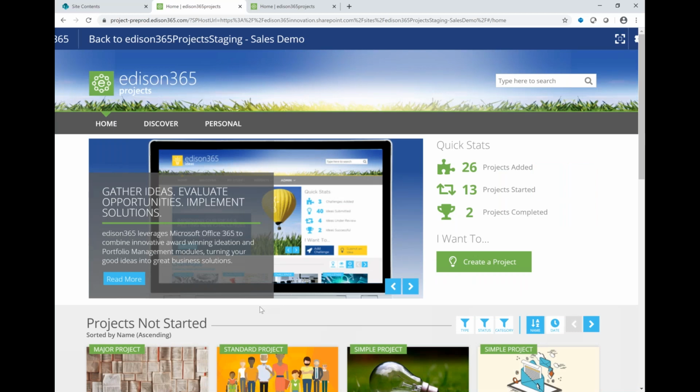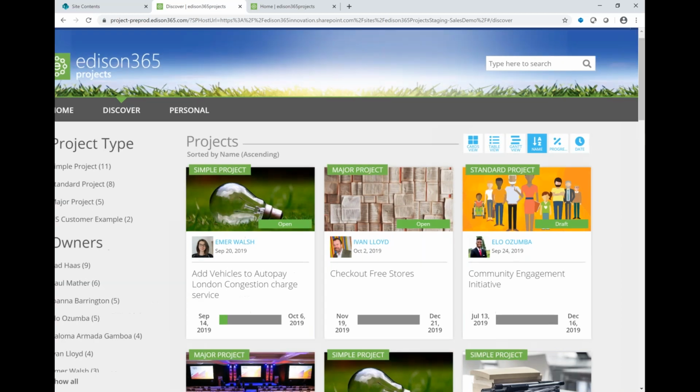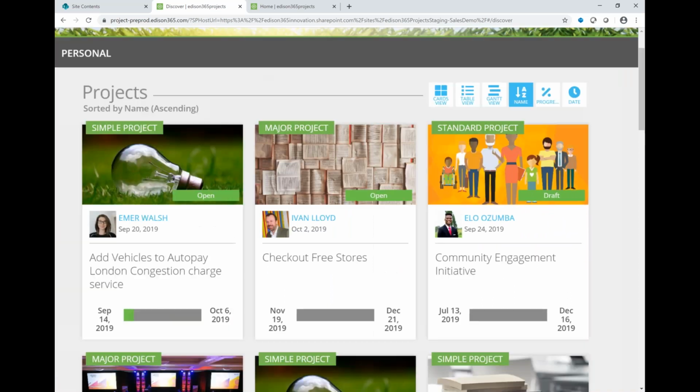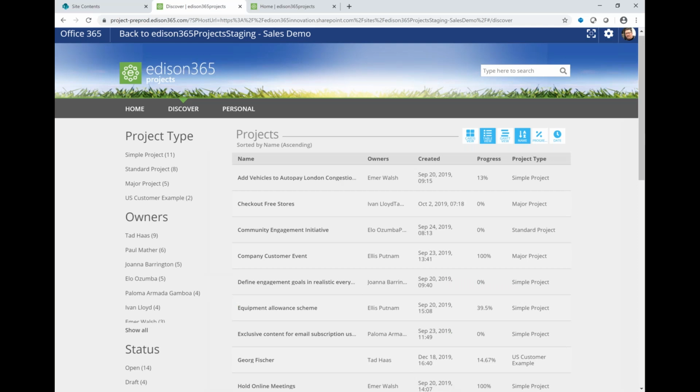Now, a couple of things we didn't look at as we manage the whole portfolio would be the look and feel of how we engage with our projects. Whether we use these cards, which again let us understand stage, state, and everything else, we might be more of table kind of people. And so we prefer to engage with our data and drill in and drill through these things in a table way.